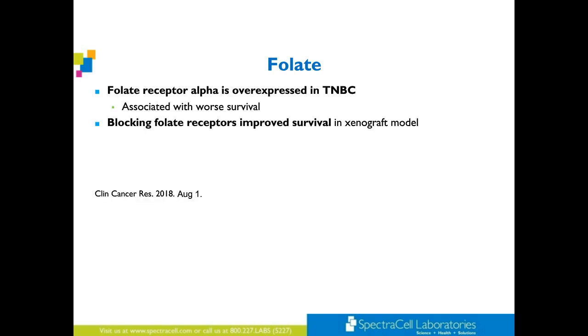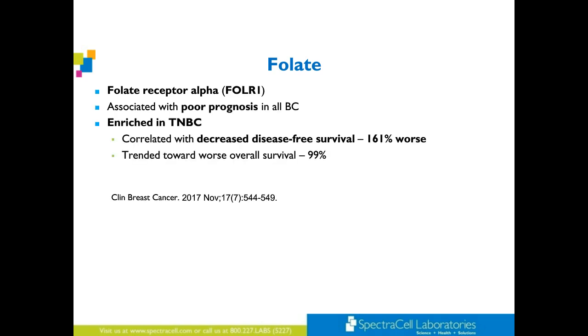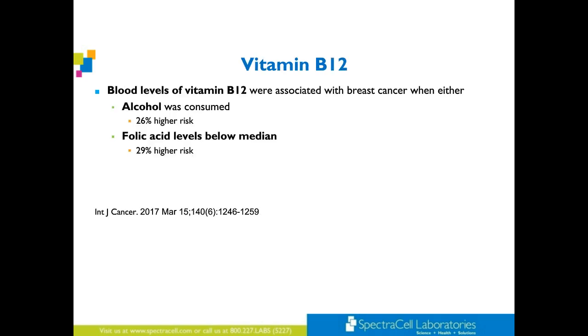And folate receptor alpha is overexpressed in triple negative breast cancer. That's associated with worse survival. So blocking folate receptors improves survival in this xenograft model in mice. So once again, folate receptor alpha is associated with poor prognosis in all breast cancer, and is especially enriched in triple negative breast cancer. So vitamin B12 blood levels were associated with breast cancer when alcohol was consumed and also when folic acid was particularly low.